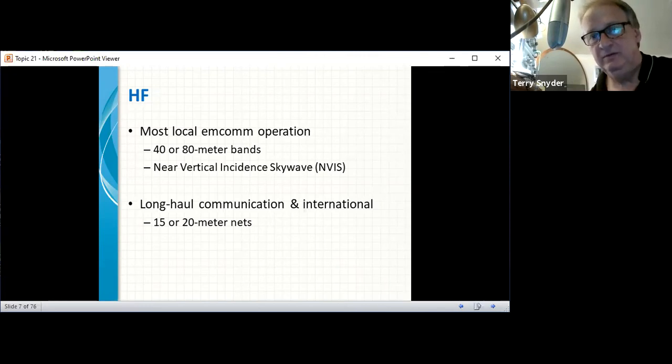Now, what you'll hear a lot of people saying is they want to borrow an NVIS antenna, and what they're thinking is the best one is a Buddy Pole. It's a company that makes them. You don't need that fancy stuff. Take some wires, learn how to make an antenna, and you're all good.